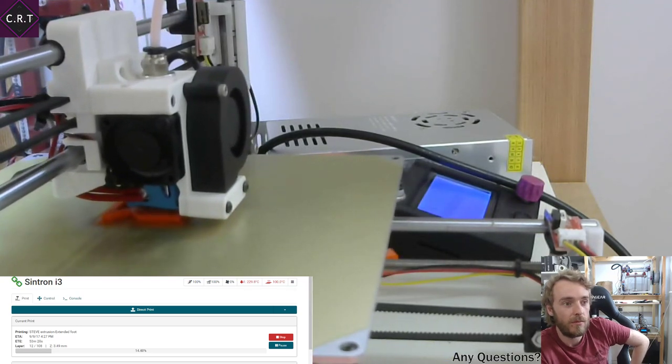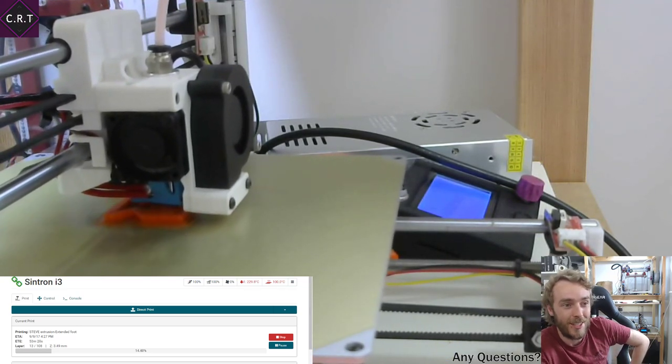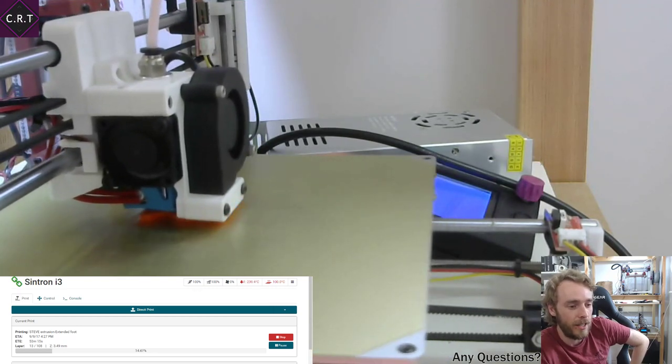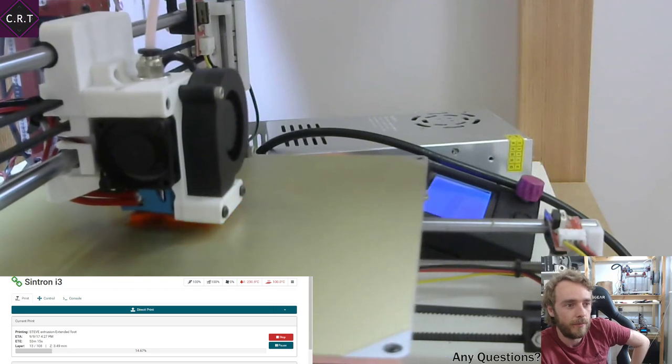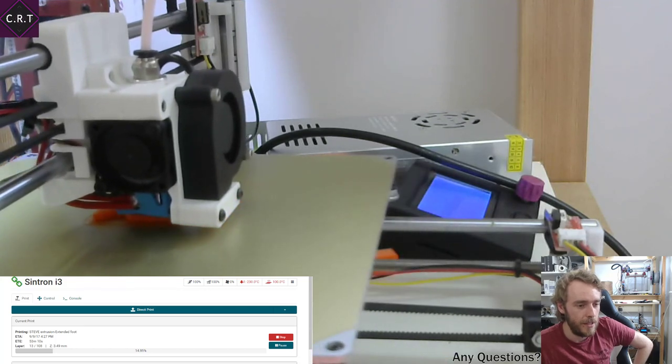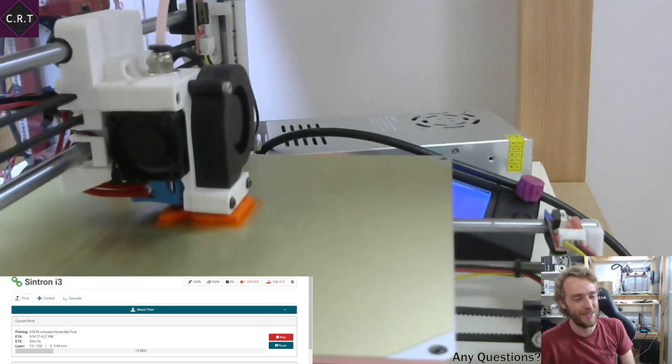I haven't used it a whole lot, so this is my Steve printer is just sort of sitting there waiting to have a proper control board and stuff all sorted out. I've got a bit of work to do on it, but it'll be coming back. Oh, so many questions. It takes me 10 minutes to answer a single question.